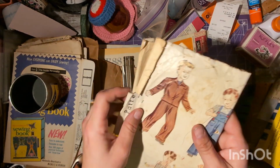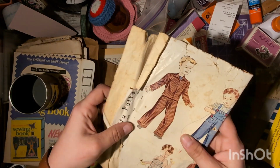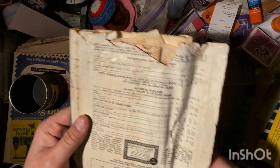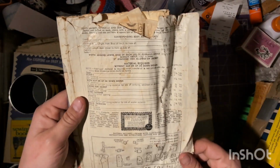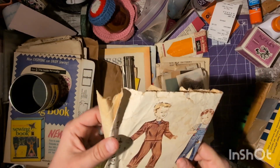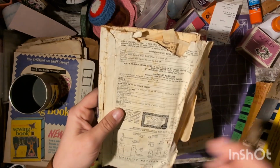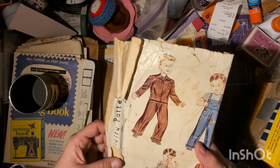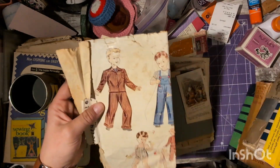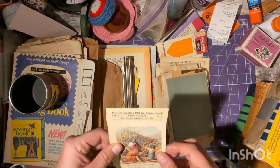Okay, so here's one of the patterns. You can just tell this is so old. I think this was before they would put dates on them. I have a couple others that are kind of this old, and they said they're like in the 40s. So I will try and be careful with this and back it onto paper, and that way it's stronger.